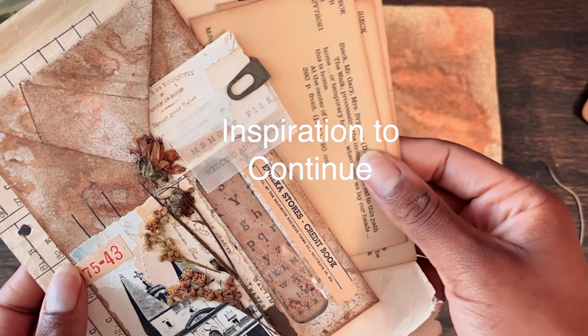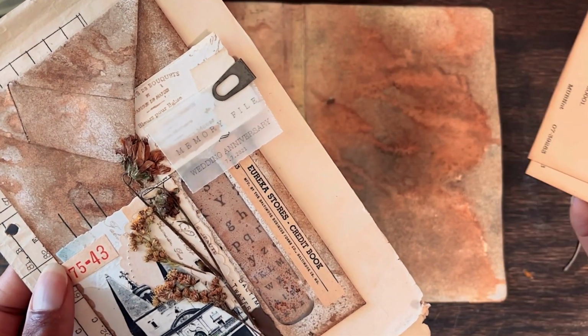Step 4. Finding the inspiration to continue. This next step doesn't always have to happen after step 3, but it is helpful to know that I have a plan when I feel uninspired to journal. But this step can be inserted anywhere within the process of starting and finishing a junk journal.